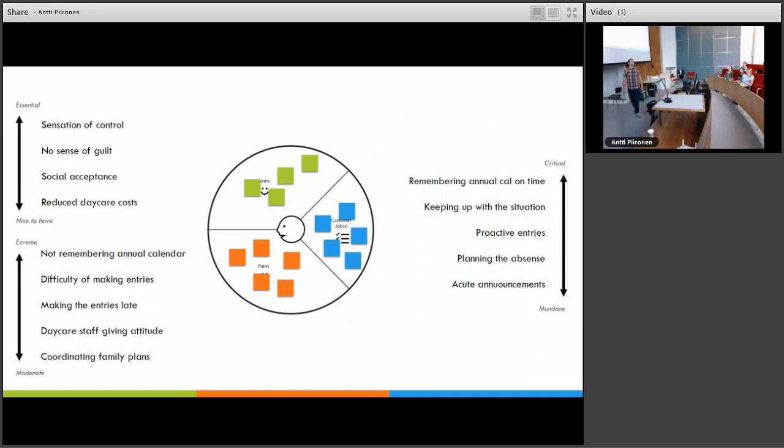This is just an example, and this is actually quite a bad example. This is from a workshop that I did, and it has to do with parents and children and daycare. The thing is that parents need to report to the daycare when their children are not going to be there, when they're going to be on holiday or stuff like that. And it's a bit of a pain indeed.